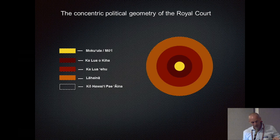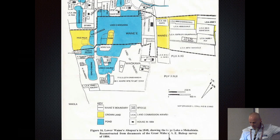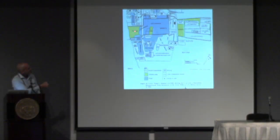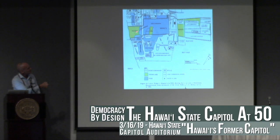Here's a map that was drawn a while back. The blue part in the center, let me see if I got a pointer here. There we go. This part right here is the 17-acre fish pond, Moku'ohania. This is the island, yeah, Moku'ula. And this is the beach over here. There was a palace, a brick palace, that Kamehameha started to build here, right? But I'll talk a little bit more about that later. The Christian church is right over here on the boundary.